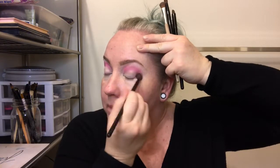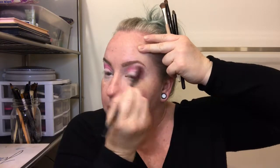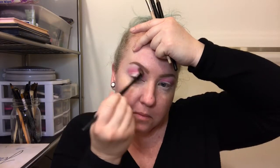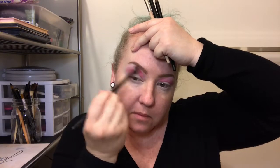And as you can see here, that's what I'm doing. I'm just trying to blow the edges out so they're not harsh, and so it's a little bit lighter as it gets up and not so bam in your face yet.